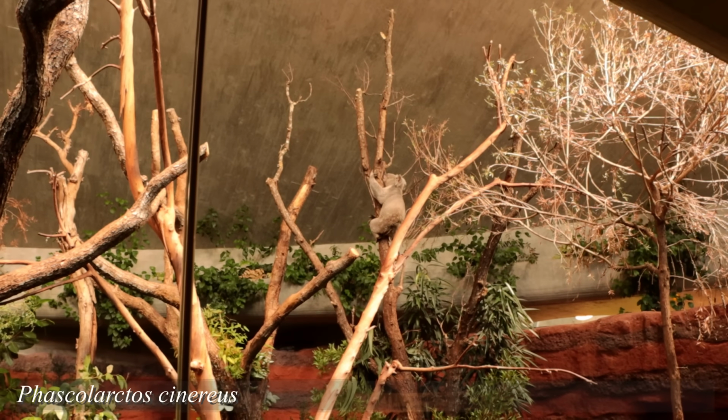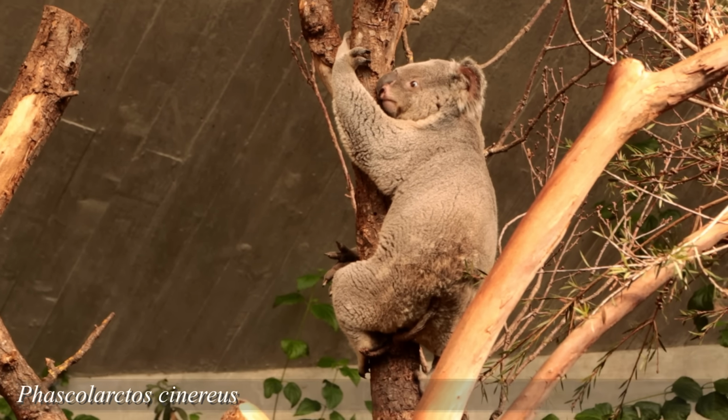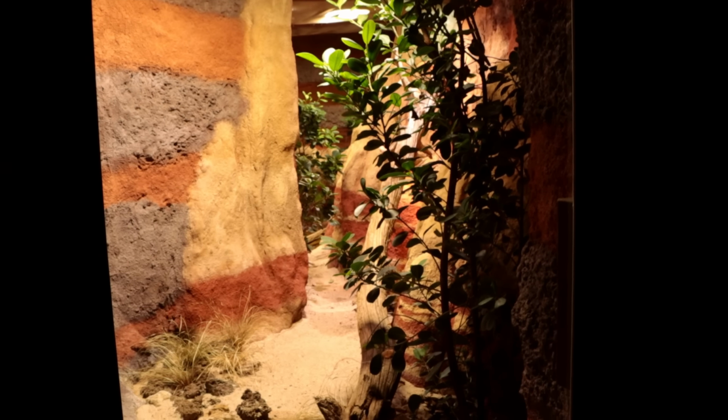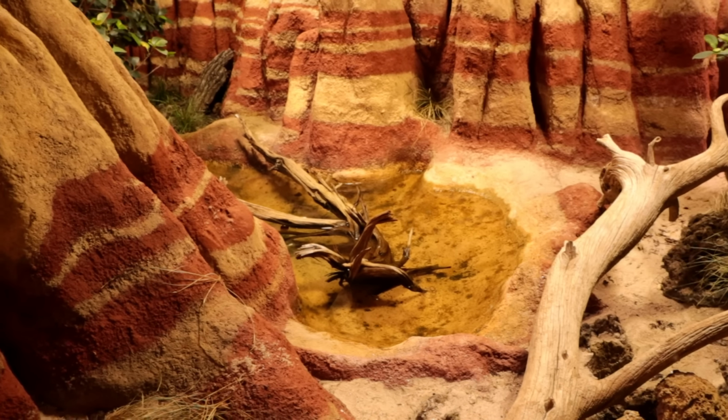So for those who enjoy visiting a zoo with interesting buildings, impressive buildings and a nice selection of animals, this is a great place to spend the day. Just make sure that you bring your own food and drinks, because Switzerland, my God.